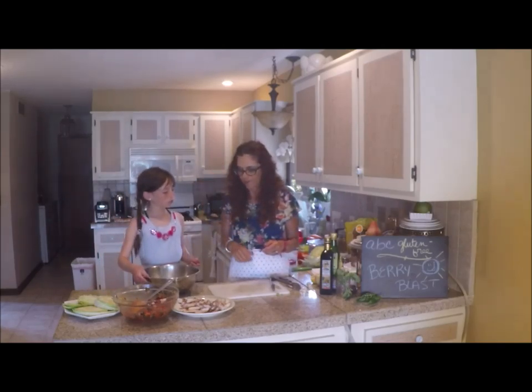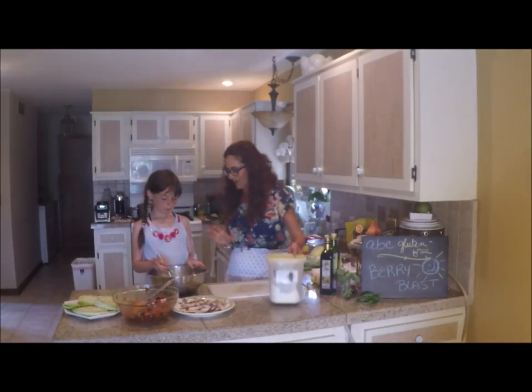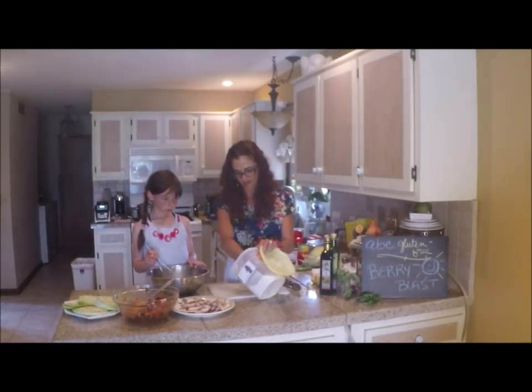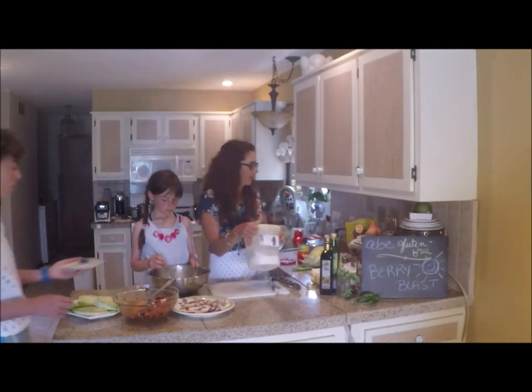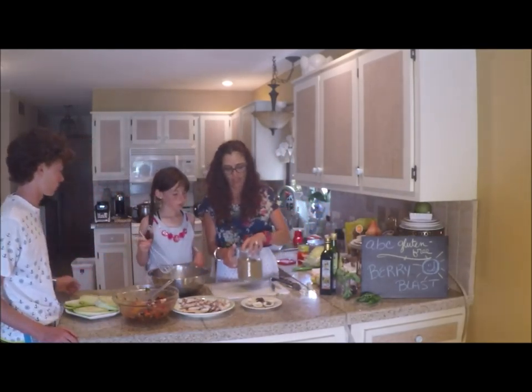Can I put the cream? No, we're not doing that. You don't need that. You're making scones, right? Scone cups. We need flour and sugar and butter. That's it. All right, so what we're going to do is put a little bit more flour in there. Don't you want to put the coconut cream? Not now, we don't need it.